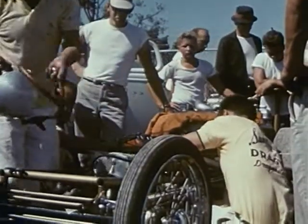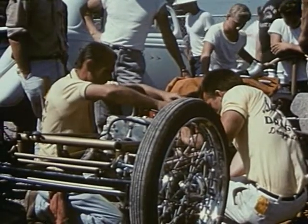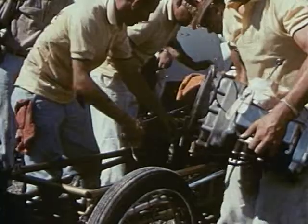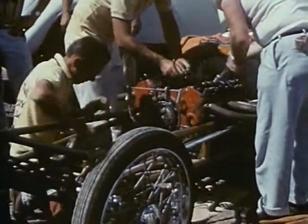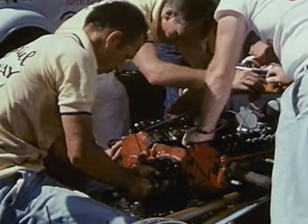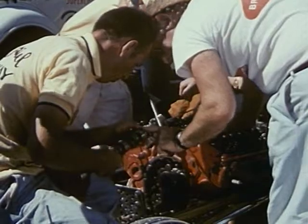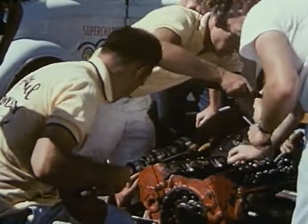There was nothing to do but tear her all down and see what the trouble was. It turned out to be a twisted cam lifter, so we dropped the pan, pulled out the cam, and got at it from the lower end. Fortunately, the cam was okay. The eliminations were starting and time was working against us.